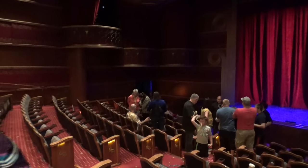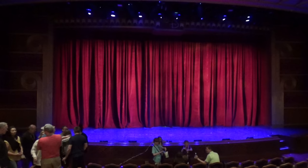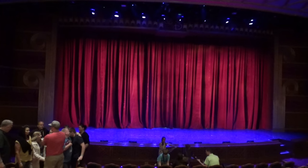But get here early, because it's a small theater. It fills up, and if you have a big party, you won't sit together if you show up 10 minutes early. If you have a big party, definitely get here a half hour early. If you have a smaller group, probably 15 minutes. More than that if you want to get a good seat.